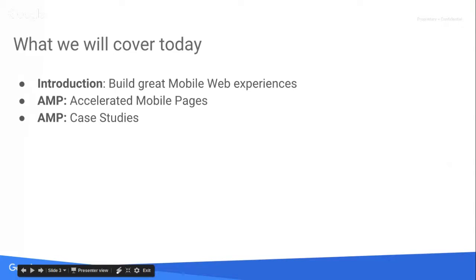And today I'm going to cover the technology that Google is working on to influence the future of the mobile web. And we're going to discuss that technology in the context of what an ideal mobile shopping experience can look like. We'll then dive into accelerated mobile pages, one of the initiatives we are pursuing, and share with you what it is, why you should care, and some case studies of successful early adopters.